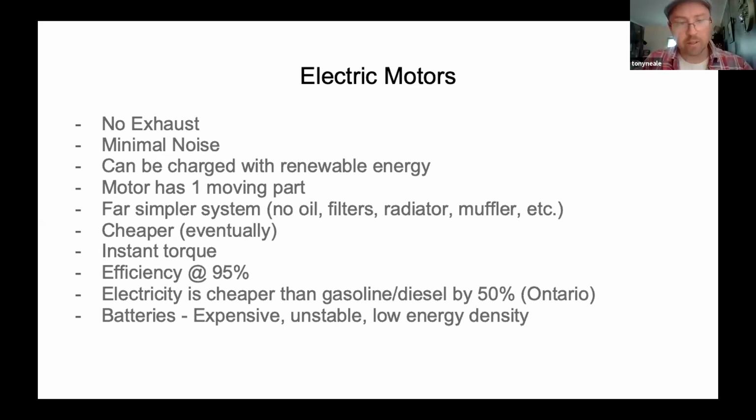The batteries I'd like to speak about a little bit. Currently, lithium-ion batteries are sort of the limiting factor. They're expensive relative to what they will be in the future, and they represent, I think, the biggest cost of electric vehicles and electric tractors.